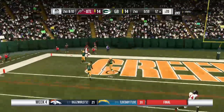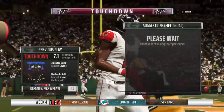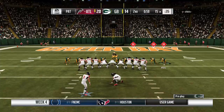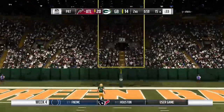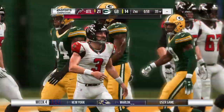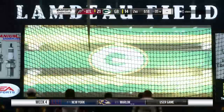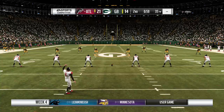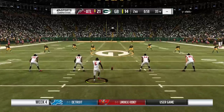Again on 2nd and 10, it's Ryan. And he's got his star receiver. It's Jones for the Falcon touchdown. Julio Jones with his 2nd touchdown here in this first half. And the Falcons have broken our tie. Here's Bosher to kick it away.